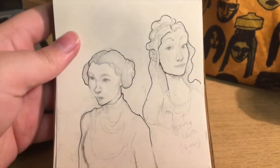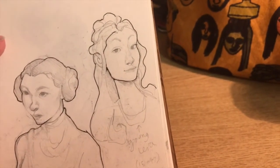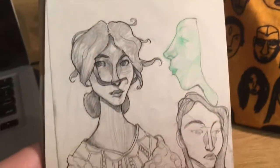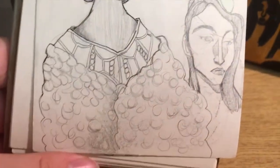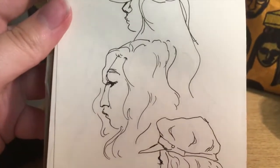This is Leia at different ages. It's like her in A New Hope. This is her. I imagined her when she was like 15 to 17. I like this little profile by itself. I had trouble with these drawings right here. I was just kind of frustrated with them, but I do like the shirt design and the flowy blanket thing she's wrapped in.